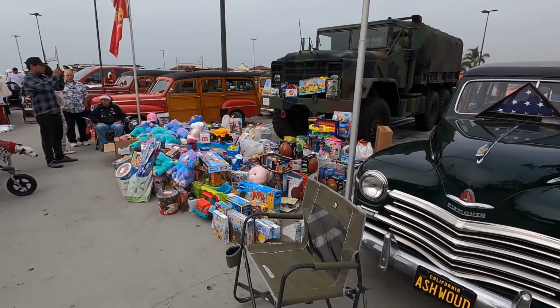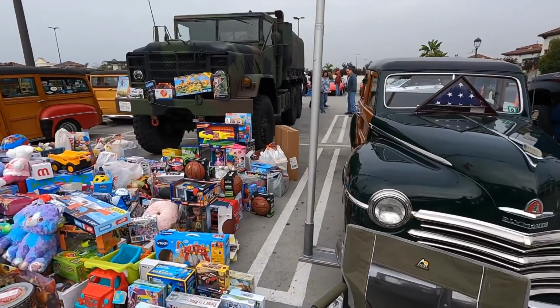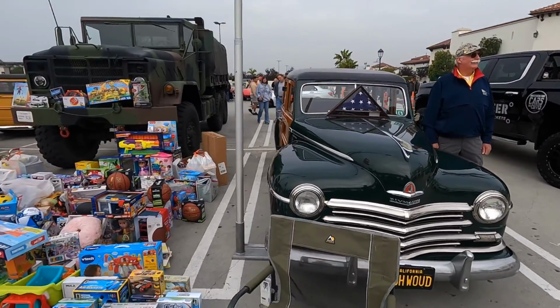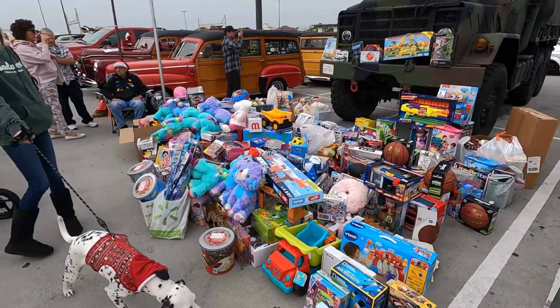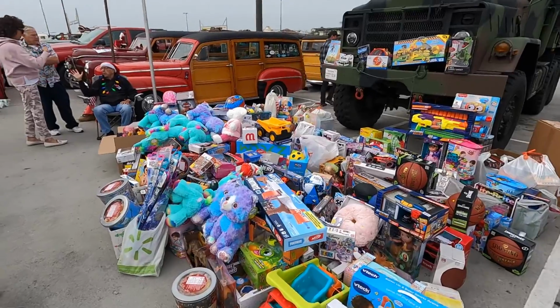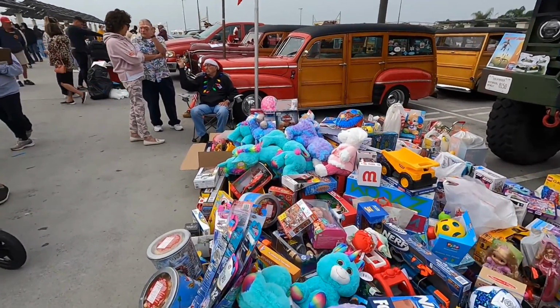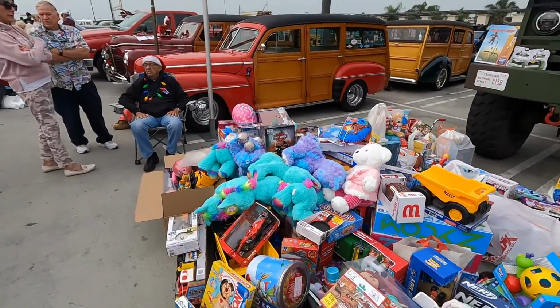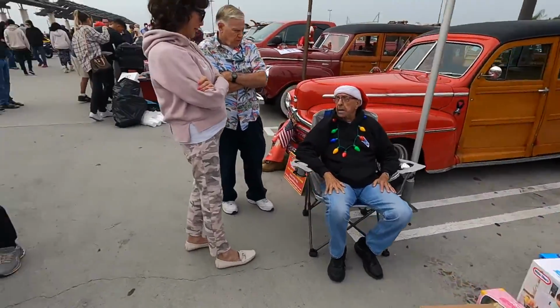This is a really special day of the year for us. This is our Toys for Marines. Today we have the SoCal Woody Club who comes along and organises this each year, and they've done it at previous car shows before South OC Cars and Coffee existed. Such a great event to be associated with. All of these toys that you're seeing here and more, which I'm sure we're going to see coming up as well, are going to the children of Marines who are either deployed or going through financial hardship.